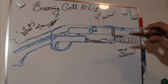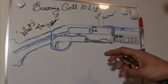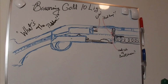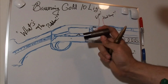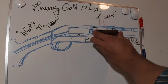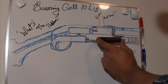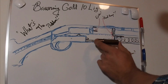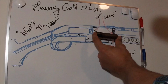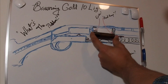So the issues we are having are twofold. Now, 10 to 20% of the issues are a failure to feed. I've noticed this has happened particularly on your Federal hulls. So this is a Federal Premium Black Cloud, and what's happening is this is slightly longer, and it's happened more on the longer shells, but it shouldn't. These are within SAMI spec. They're not crazy overall length besides the Grand Slams, which I'm actually talking to Federal about at this time regarding the overall length and their failure to function properly. But that's neither here nor there.